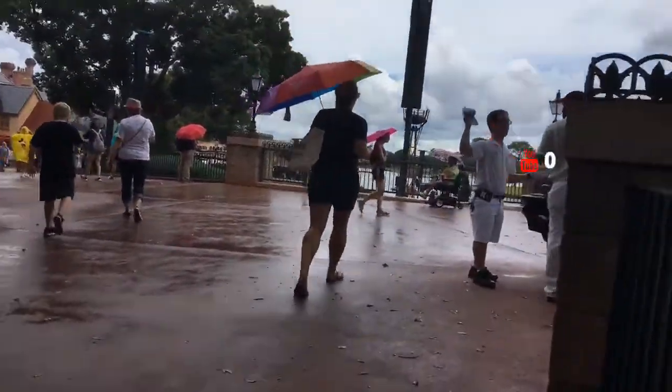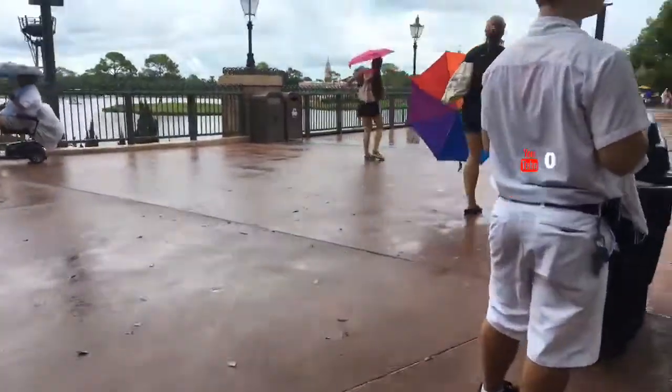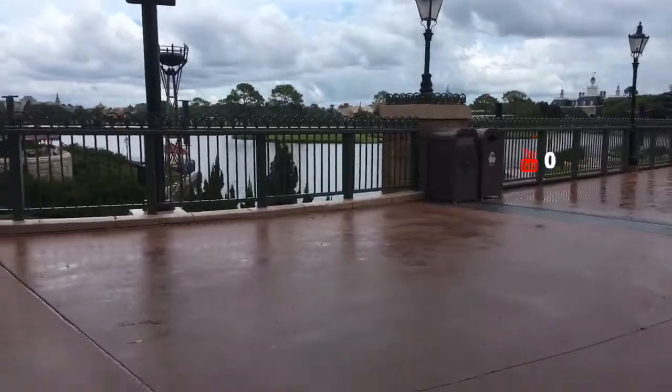Because it kind of started raining. But I'll give you a view of the World Showcase, and then I will end the stream for sure.